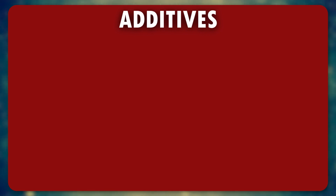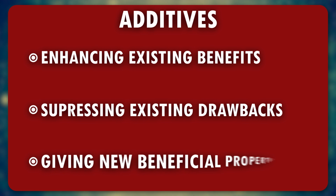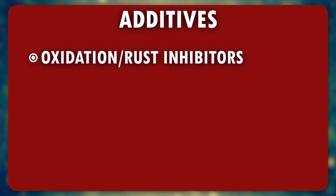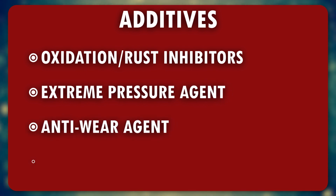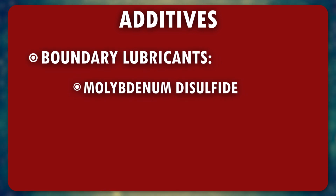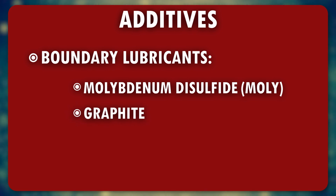Last up are the additives. Additives play several roles in a grease, including enhancing existing benefits, suppressing existing drawbacks, and giving new beneficial properties to the grease. Some of the typical grease additives include oxidation or rust inhibitors, extreme pressure, anti-wear, and friction-reducing agents. It's also fairly common to see grease with boundary lubricants, such as molybdenum disulfide, also known as moly, or graphite suspended in the grease to reduce the friction and wear without adverse chemical reactions.